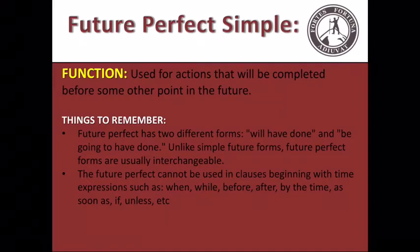Future perfect simple. This is used for actions that will be completed before some other point in the future. The future perfect has two different forms, will have done and be going to have done. Unlike your future simple, but similar to your future continuous, the future perfect forms, will have done and be going to have done, are interchangeable.